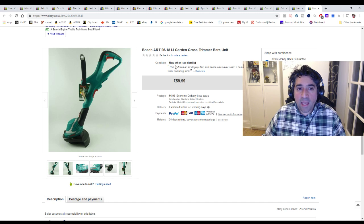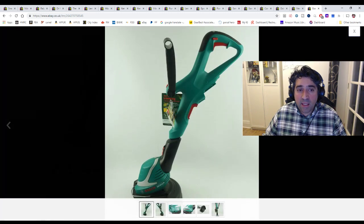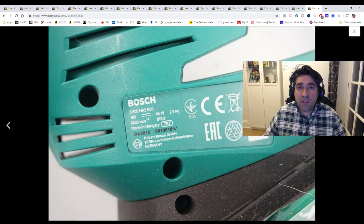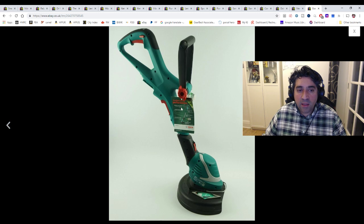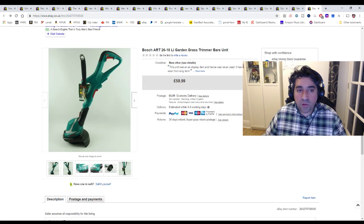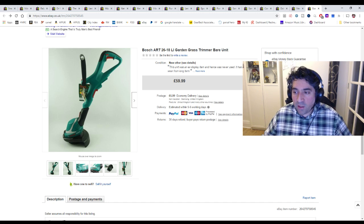And finally, a Bosch garden trimmer. I actually got a bunch of Bosch stuff from a contact of mine, and a trimmer, a hedge trimmer, and all that kind of stuff. It wasn't used. This was from a closing down B&Q. So it was like an ex-display item. You've got the tags there, but there was no battery. And I accepted an offer on this. It was up at 60, 30 plus shipping just to get it out of the way because it was a big bulky item. And that is it.